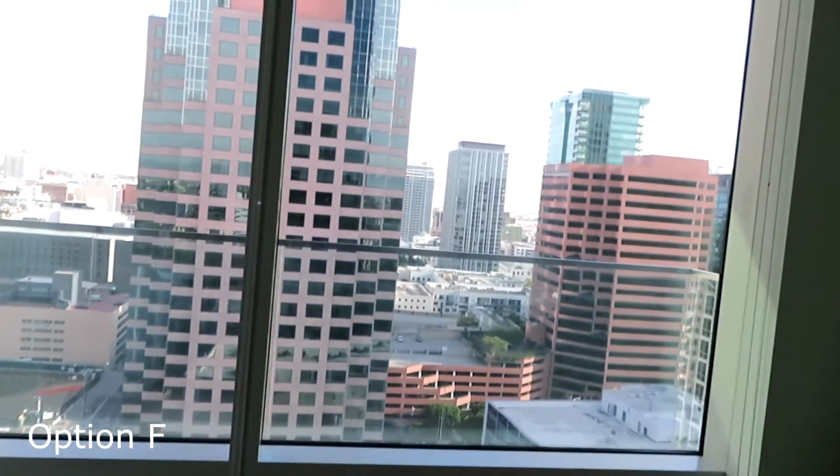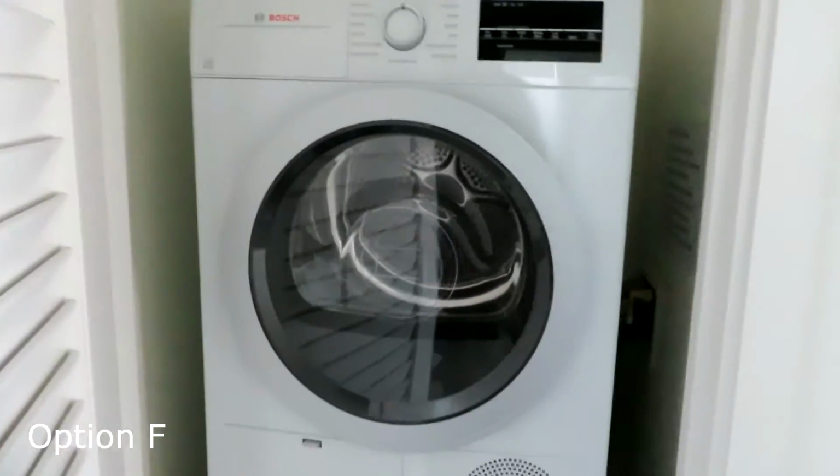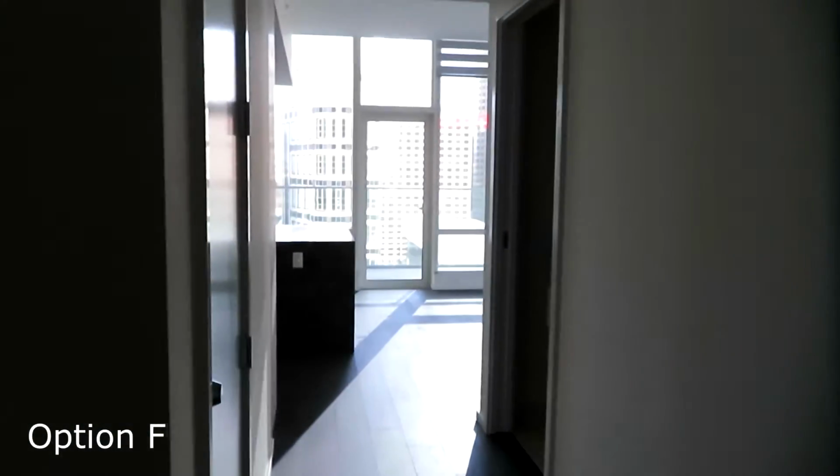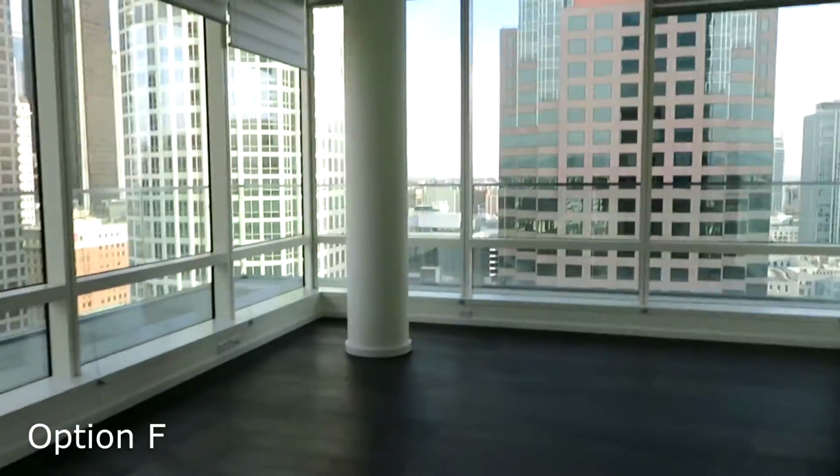But it has like, this is the closet. I'm not so much liking this one so much. It does have another, well, it has washer and dryer hookup. This one is not so much my style. I don't really like it that much. Yeah, I don't really like this as much. Yeah, I just really didn't like this one. I don't know why. It does have a very long balcony, but even still, I don't like it.